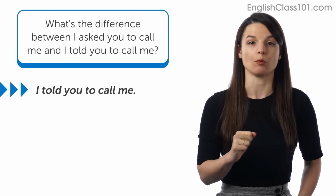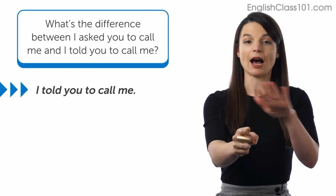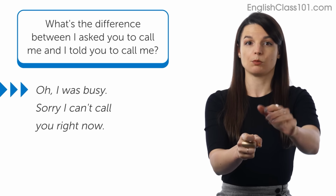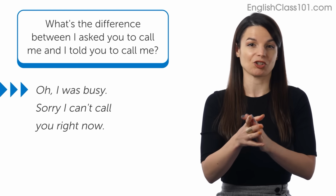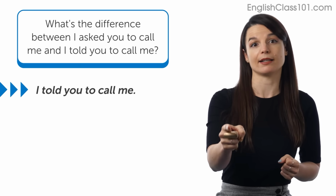I told you to call me. So the feeling with I told you to do something is that it is not a request. The other side doesn't get to say, oh, I was busy, or sorry, I can't call you right now. There's not really space for that kind of reaction. That's kind of the feeling with I told you to call me. It sounds like a demand, an order.